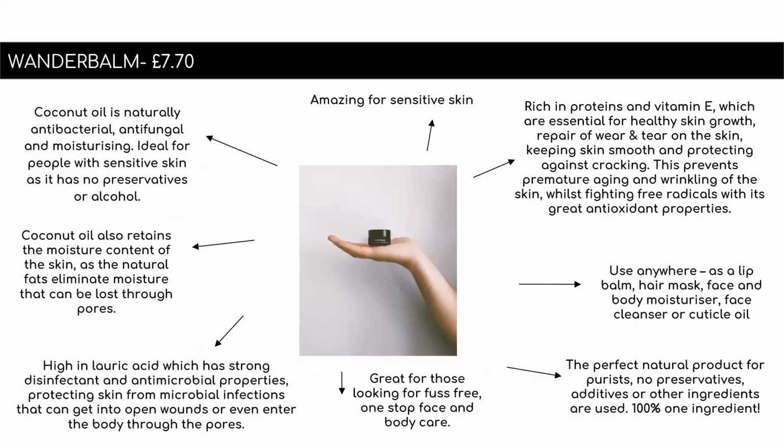If I move on to our Wonderbar, I like this one, £7.70 for my little 20-gram pot. This is like an all-round multifunctional you-do-you kind of product. So you can use it as a lip balm, a hair mask, face and body moisturizer, to cleanse the skin, as a cuticle oil. So it's a real fuss-free product for somebody who isn't really into skincare, I would say, or doesn't need a zillion products.